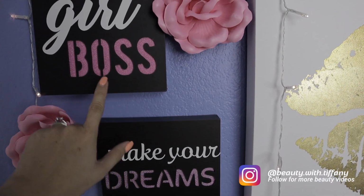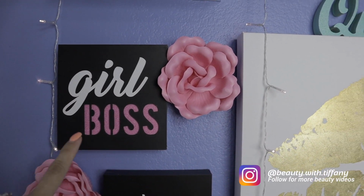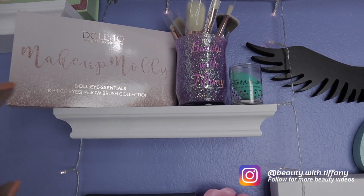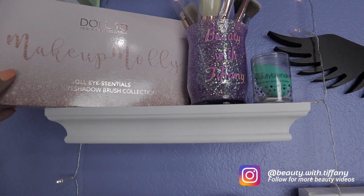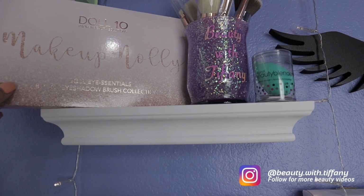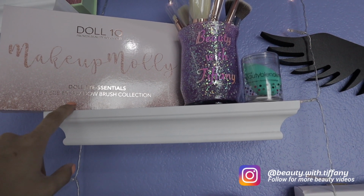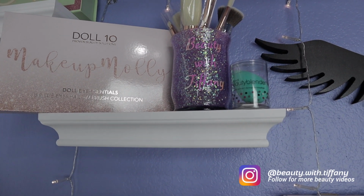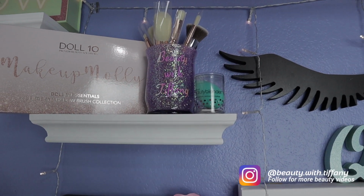And then I got these signs at the Dollar Tree. My mom actually found these. And then I got Makeup Molly, her collab with Dalton Beauty that she sent over, and I'm obsessed with these brushes. But I had to keep that, and I kept her little champagne bottle.